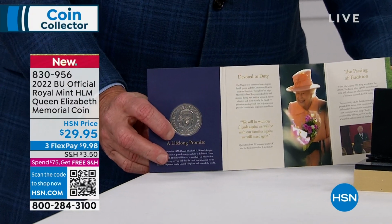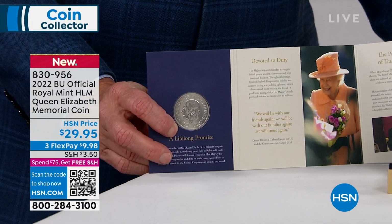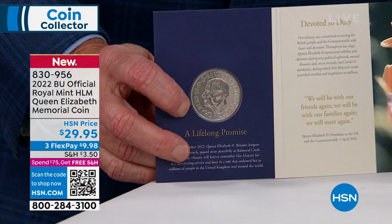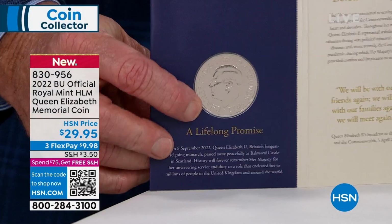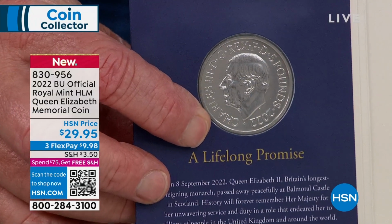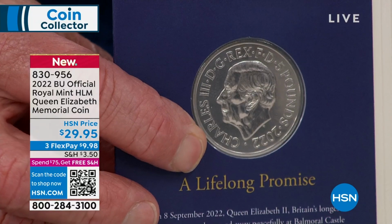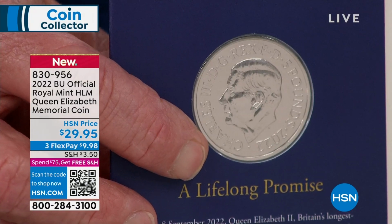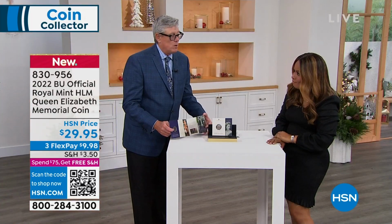But here's the key. This is also the debut of the portrait of King Charles III. So they've put him, obviously her son, on the other side. And as you can see right here, this is the very first official Royal Mint coin that has King Charles III. You can see it right there, Charles III, that you're going to have with that. This is his very first official coin. And the fact that I have it for $29.95.